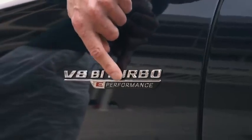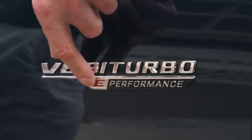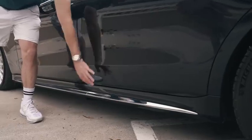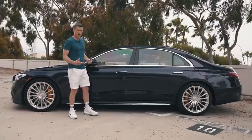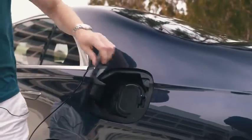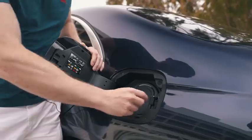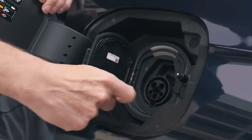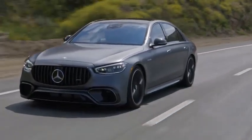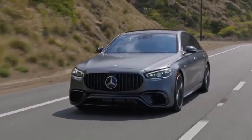You've got your V8 biturbo badge there with the addition of E-Performance to signify this is a plug-in hybrid. Lots of chrome going on this car, so while it's a performance vehicle, it's still very much a luxury limousine with plenty of S-Class elegance. On this side, you have an extra flap. There's another one on the other side, like a normal S-Class. But in here, that's the charging port for your 13 kilowatt hour battery, which will give you an electric only range of 21 miles. And it can drive on electric power alone at up to 87 miles an hour.